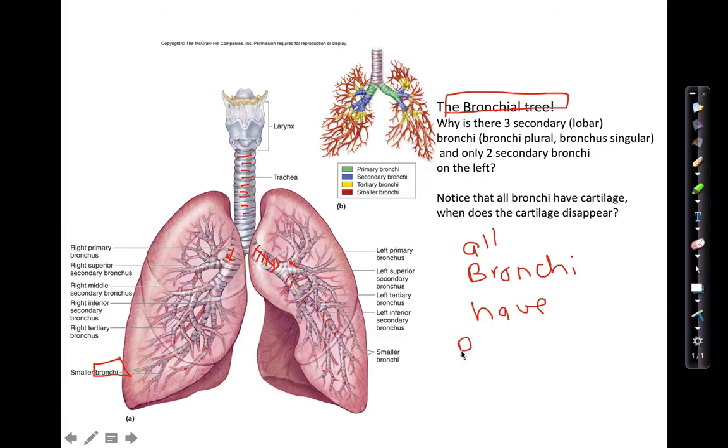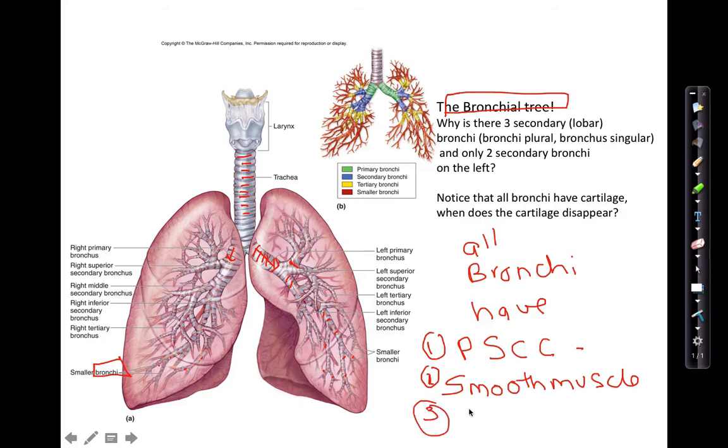The other thing that all bronchi have, they're going to all have PSCC with goblet cells. So they all have respiratory epithelium, and they're going to have smooth muscle. And they all have cartilage. So they all have PSCC, they all have smooth muscle. Oops, that should be a 2. And they all have cartilage. From the biggest, which is the primary bronchi, all the way to the end, where we call it something called a terminal bronchi, they are all going to have PSCC, smooth muscle, and cartilage.